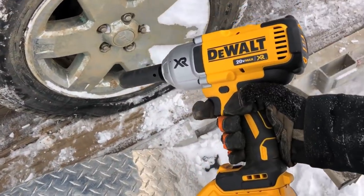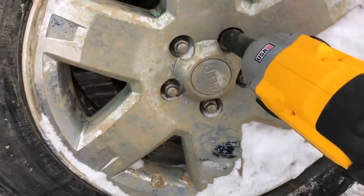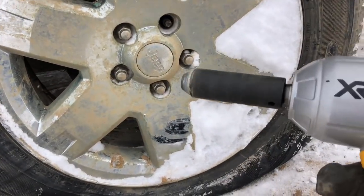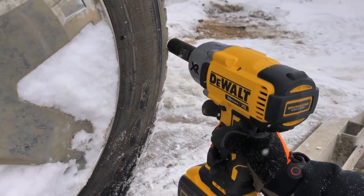So I know everyone was making fun of DeWalt the other day, but this thing is definitely my new favorite toy. Nuts off, no problem. Before, I had to break them off and fight with rust, this thing works great. Thanks, DeWalt, you did something right.